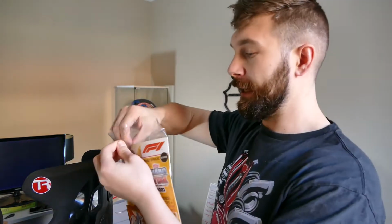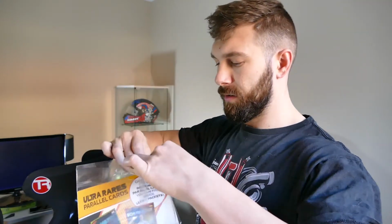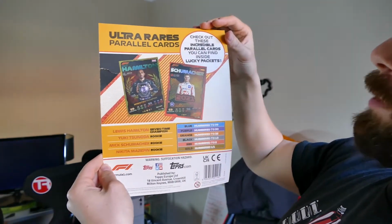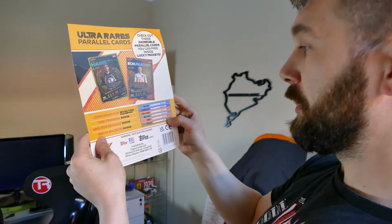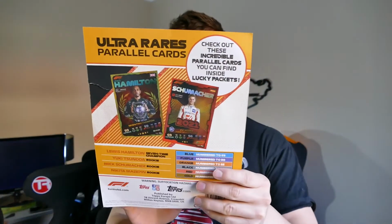Okay, let's firstly look at the magazine style banner or insert. So it's just the backing of it. Check out these incredible parallel cards you can find inside. 7 times, so we've got blue, purple, orange, black, numbered, gold, 1 of 1. I don't really understand all this stuff, but that's the insert and the 3-pack of cards we get.